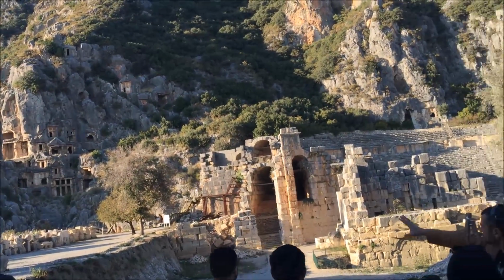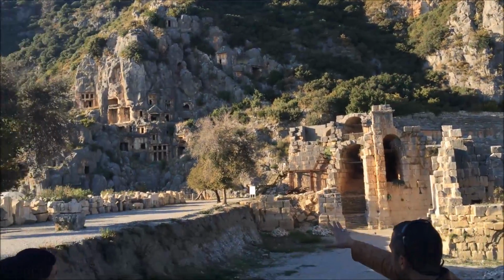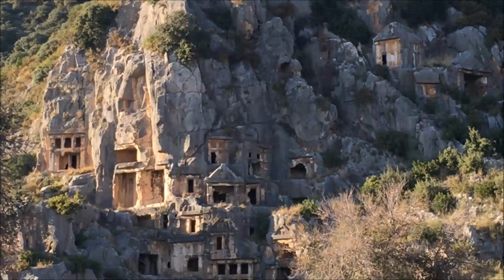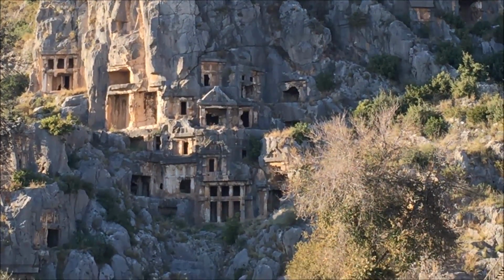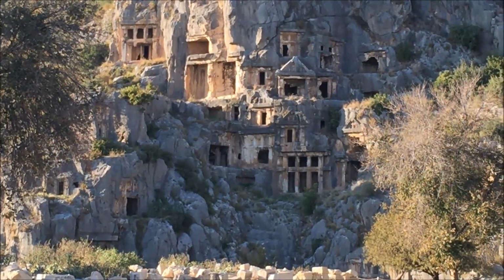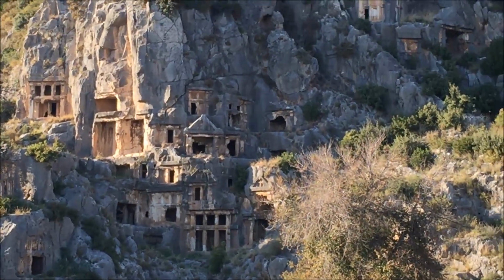One of it for the graves. Okay, the graves over there. This is older than the theater. This is coming from the 4th century BC. All right. This is the typical Lycian rock cut tombs, as we call them.